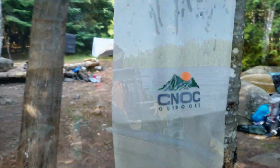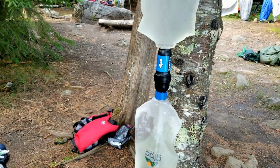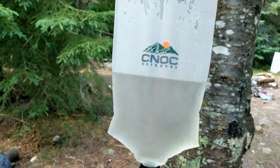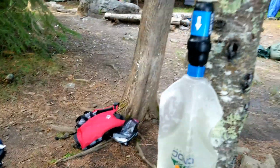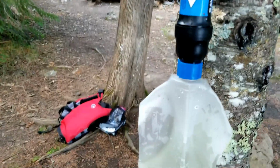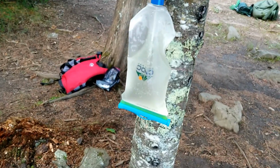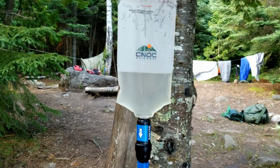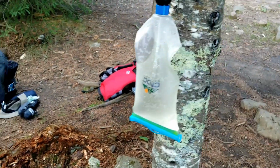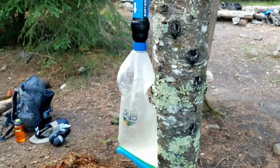Camp. One of the first things that we did is get a water bag hung. So I just got a Sawyer Squeeze, and then I bought two bags from CNOC, and this one, which I didn't know existed, a cleaning coupling for the Sawyer. I ordered that from Amazon, and you can set it up as a very easy gravity filter system. It's two liters, so it'll pour two liters in there, and we'll be good to go.